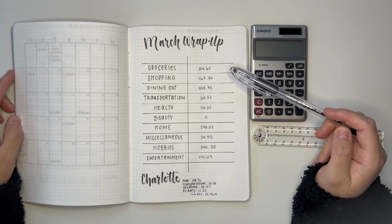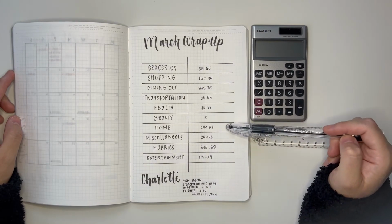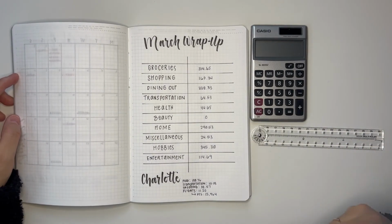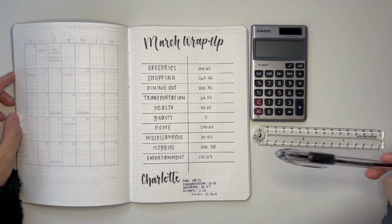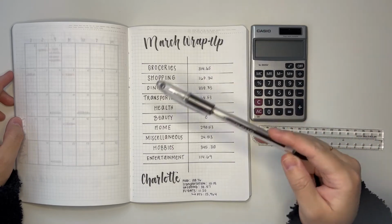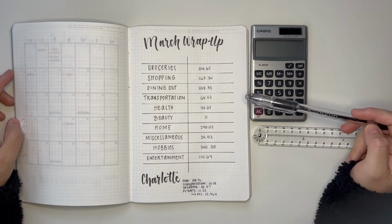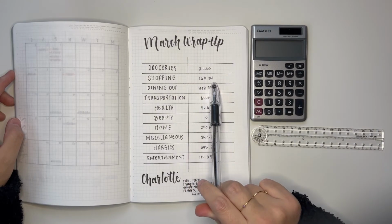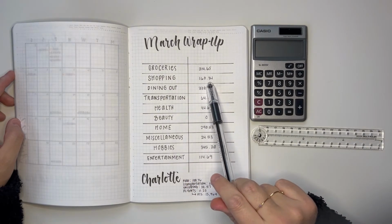I also bought an Amazon iPad case, and basically it's just this really big case for my iPad, my boyfriend's iPad, and all of our chargers, including phone, iPad, watches, all those things can go in one case, completely organized when we travel. So those three things made up the shopping category of $160.